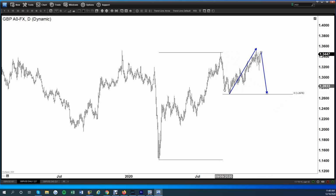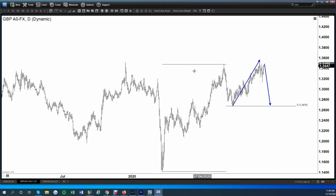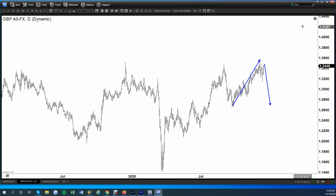So if I consider this as my WX and this is a zigzag, then it has a potential target to equal leg, right, which is 147. Otherwise, I can count this 1, 2, 3, 4, 5 diagonal. Then yes, if that's the case, then we can be correcting larger degree. But then after that, we're gonna go higher again because 5 waves is a diagonal, like an impulse. So most likely see further extension.